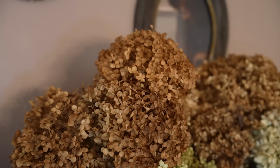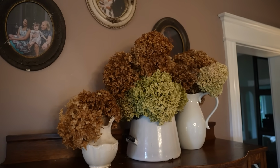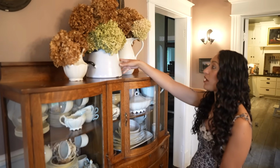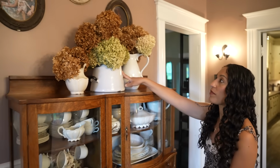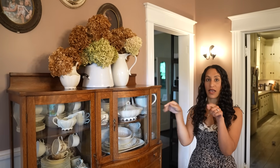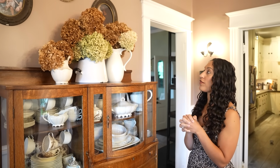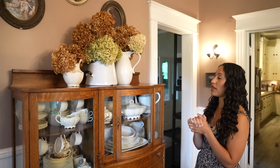Of course, I've got my dried hydrangeas in pitchers. This pitcher actually belonged to my husband's maternal grandmother. She was a farmer and she would make coffee in this every day for her farm hands. And if you look inside, the inside is stained brown from all the coffee on her Minnesota farm. So I love having that in our house. I think it's just a nod to her.